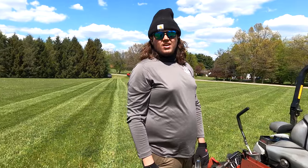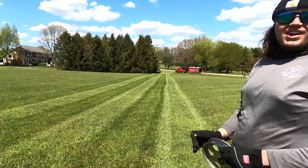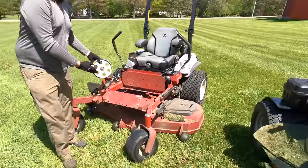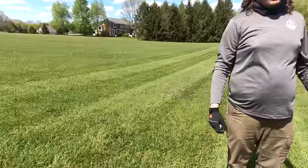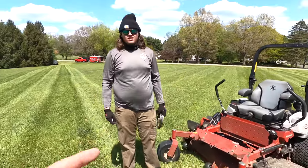Another day. Look at the stripes, though, from the DeWalt. Yeah, it's looking good. At least we got two mowers, right? Just getting myself nice and lined up. I know. I was about to start going. Jesus. Well, I guess I'm gonna be mowing this thing by myself for the next hour and a half, and I guess you're good to go home.